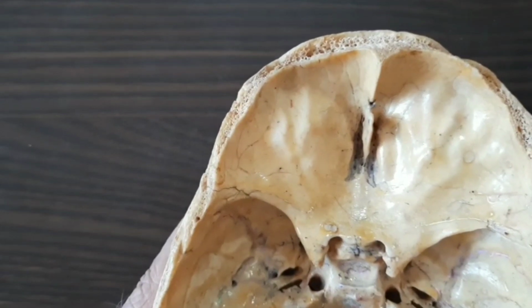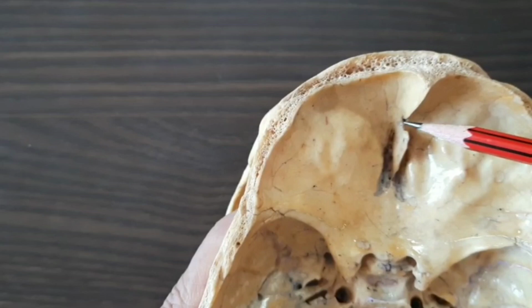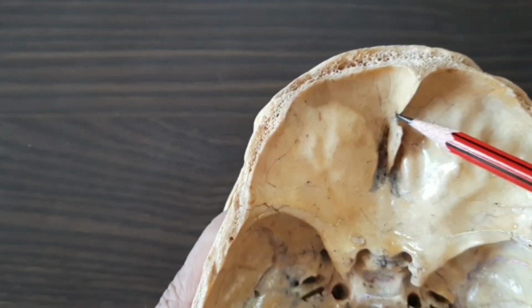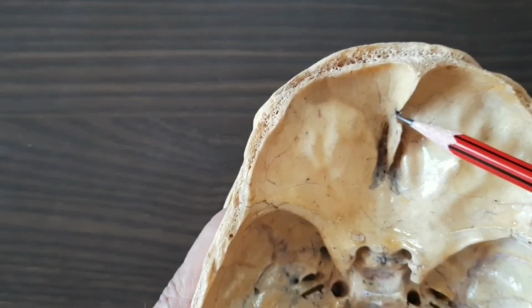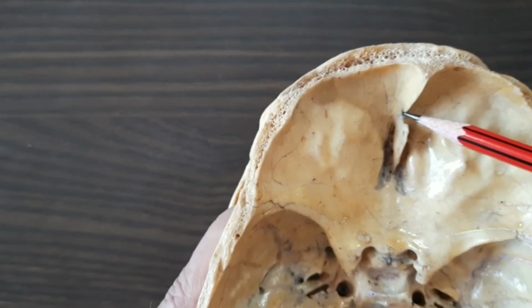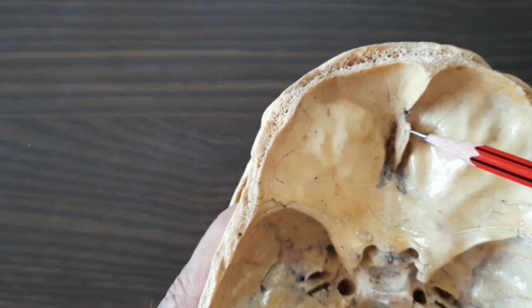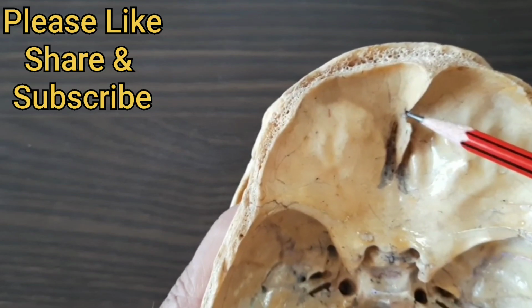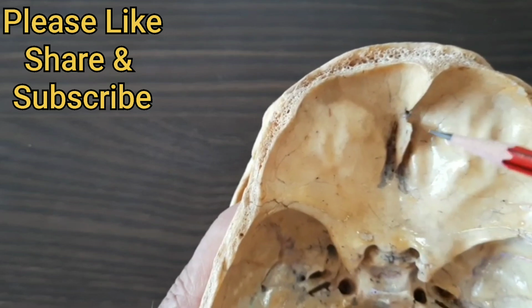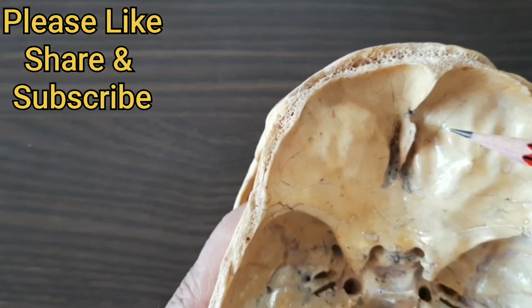Now, this is called foramen cecum because sometimes it is blind and nothing passes through it, but when it is patent, it gives passage to a vein which is draining the nasal mucosa to the superior sagittal sinus. So, from nasal mucosa to the superior sagittal sinus.